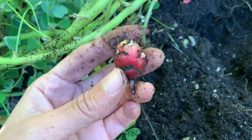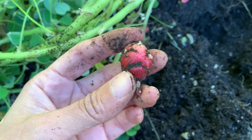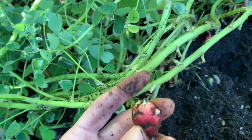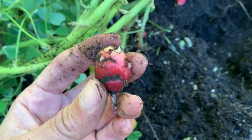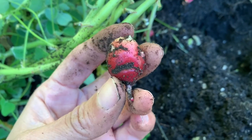The tubers are generally small. They grow to about 4 inches in length, and they have a lemony taste, as do the stems and the leaves. The tubers can be prepared like you would any root crops such as potatoes, or they can be eaten raw.